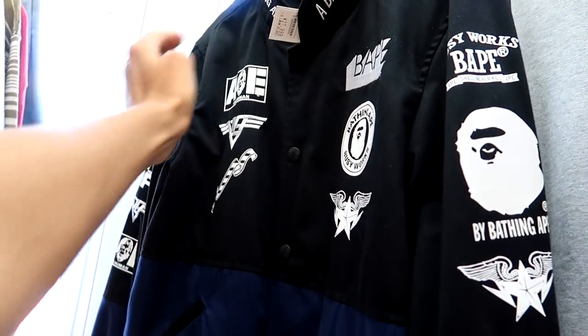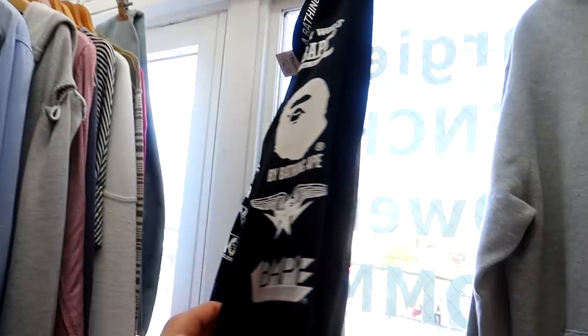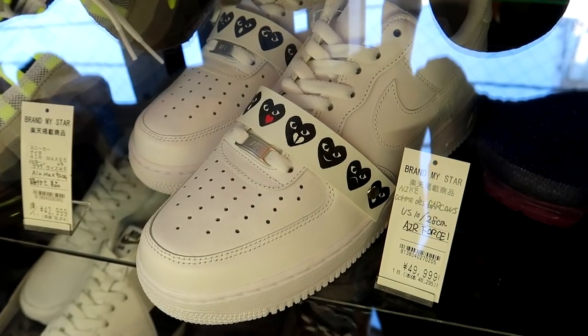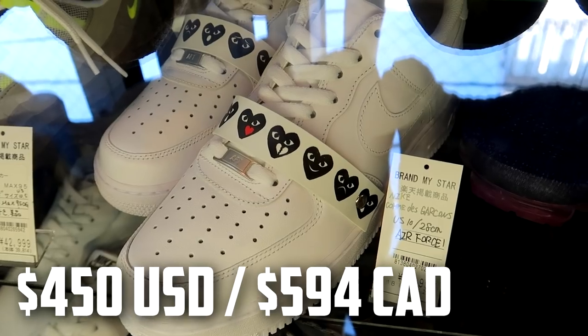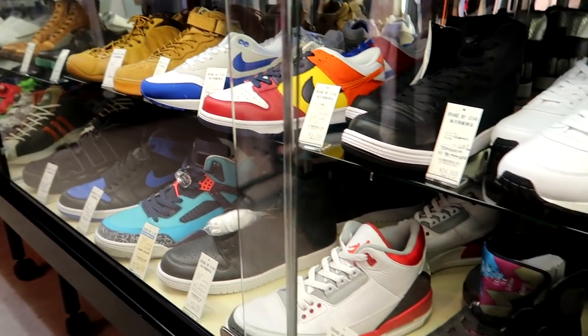This BAPE jacket is actually pretty sick. It's a BAPE bomber jacket going for 28,000 yen. I mess with it, and it's my size too. I could grab it. Comme des Garçons Air Force Ones for 50,000 yen. Here's a look at more of the Nikes and Jordans that they got.